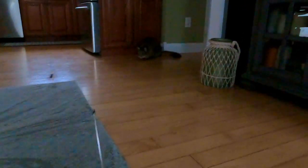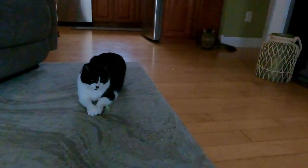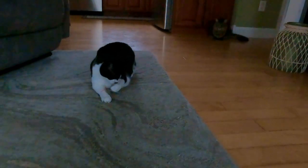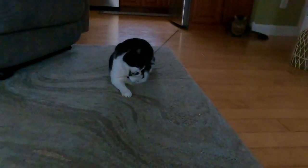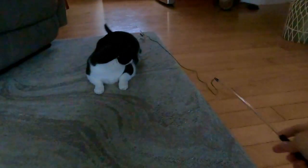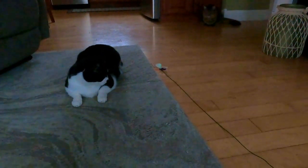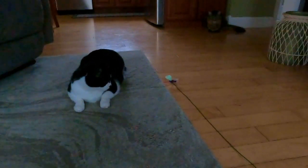So usually I like to move it around fast. Oh, Griffin. Get it, Griffin. Just think about a bug. I mean, this looks like a bug. So you can fly it around, or move it slow. Really slow. Look at that, Griffin. What's it doing? And then he pounces. And then he pounces.